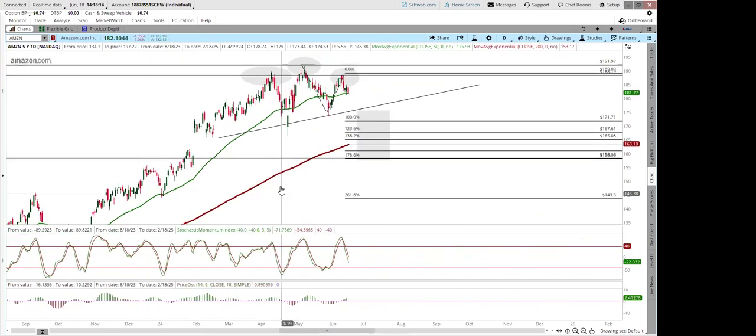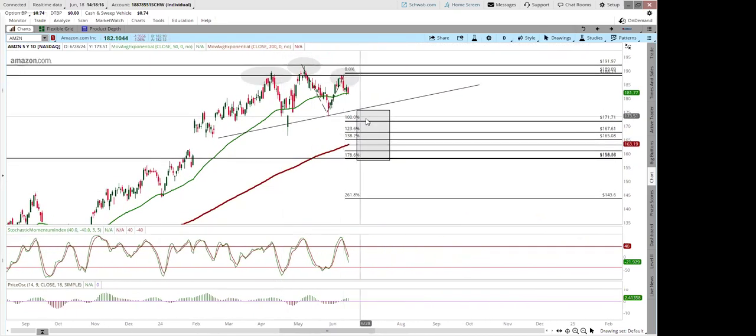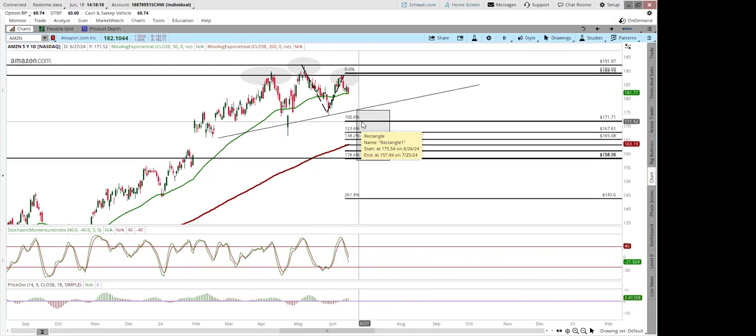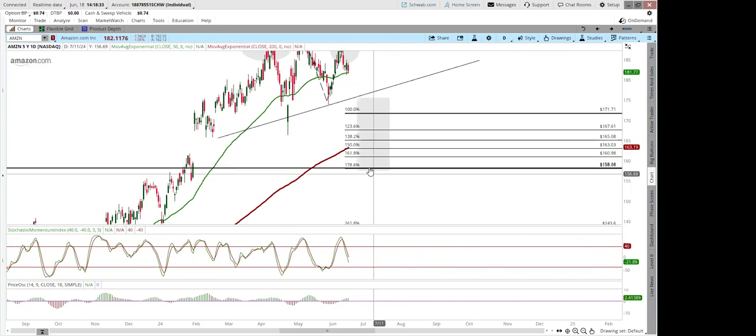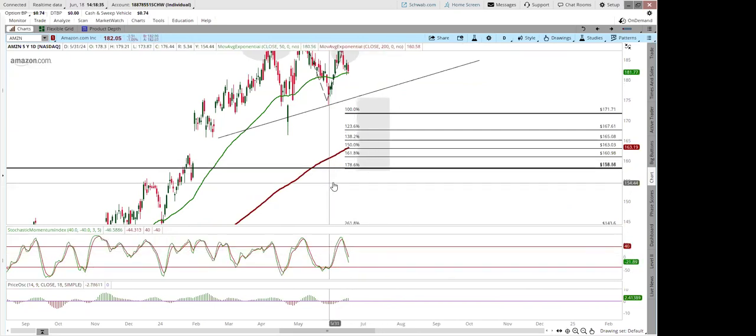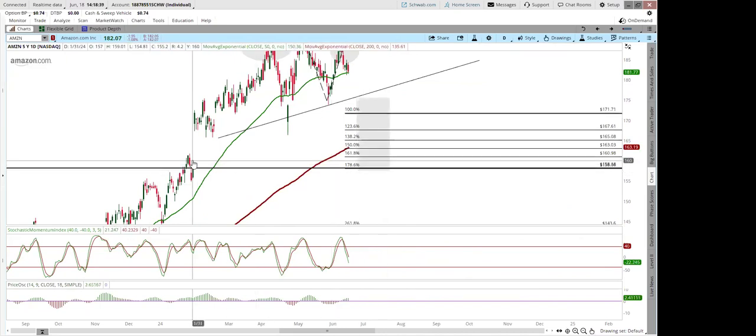So if it's an ABC move, this would be just 100%. We're coming down to this, down to the 171. This is typically where, if we did make a top, we come down to the 160 to 178 area. So that would be where I'm looking, and it would make sense there because it would burn off a lot of the overbought levels that we're seeing and also find some support, fill this gap.